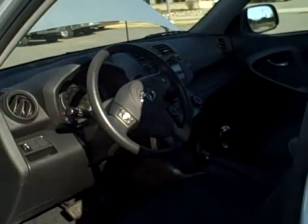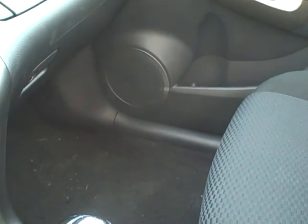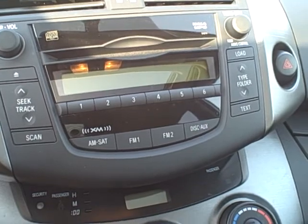On the inside, the interior is dark, almost a gray and black, in very good condition. Doesn't look like there was any animals present, any signs of animals in the vehicle. The passenger seat here is in very nice condition as well. Carpet is in nice condition. As you can see on the control panel here, you have a 6-disc CD changer.